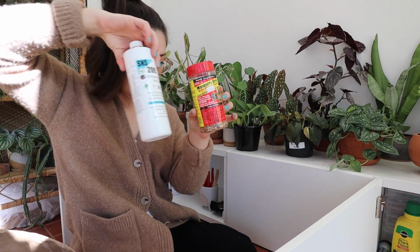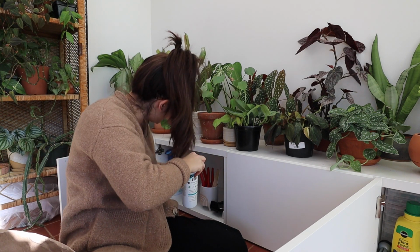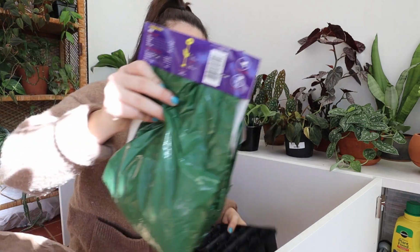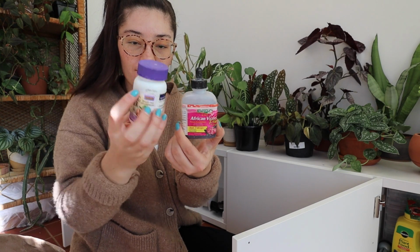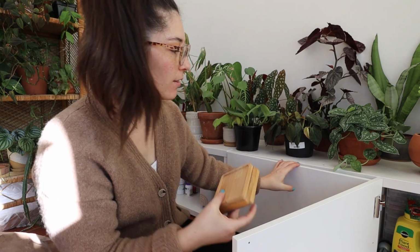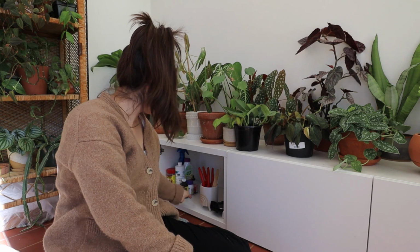Mosquito bits, SNS 209, these are both pest related, so those are gonna go in here. Seed starters, and a bunch of bulbs that I never planted. We've got African violet stuff and rooting powder, so over here in plant stuff. And then I've got some saucers, kind of cute wood saucers. These are gonna go with the pots. I guess Super Thrive can go in with all of this as well. And then I have my rubbing alcohol, which I'll put with my pest control.